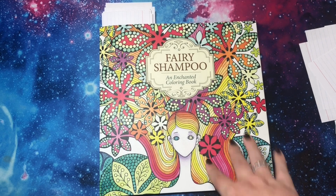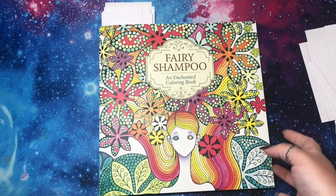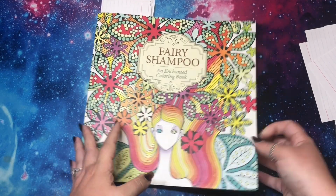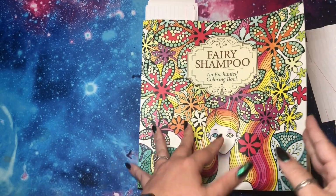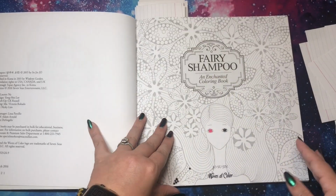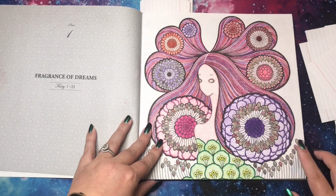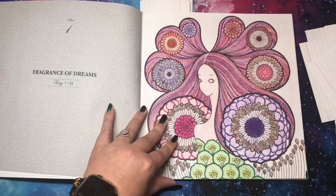Next is Fairy Shampoo. This is one of my most colored in books. Also, I think there's like 30 to 37 pages done. This was, again, probably my first book that restarted this journey for me. So let's go. I started from the beginning, so I didn't index card every one. But this is when I just had Prismacolors, and I colored each strand of hair.